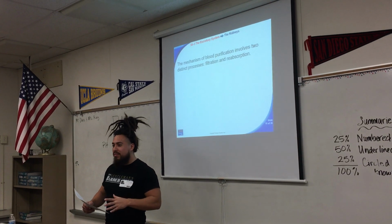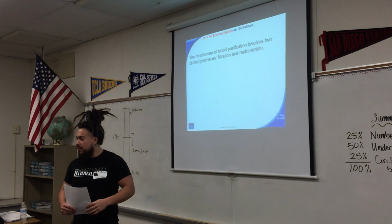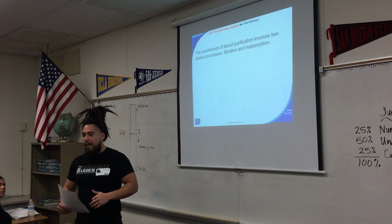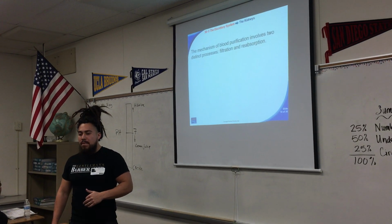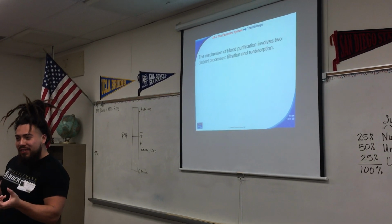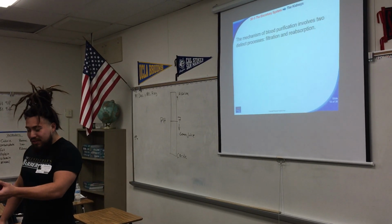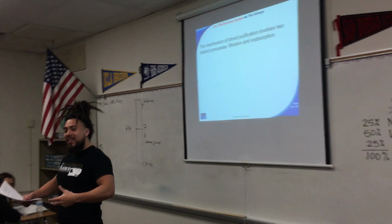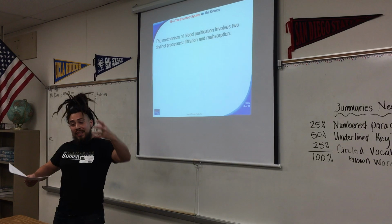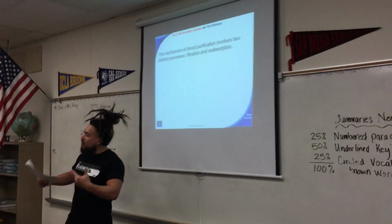Reabsorption. Think about a sponge. Sucks up some stuff. Okay, you're on the right path. So reabsorption is when it pushes that same blood that just got filtered out back into our body. When our body reabsorbs that blood.